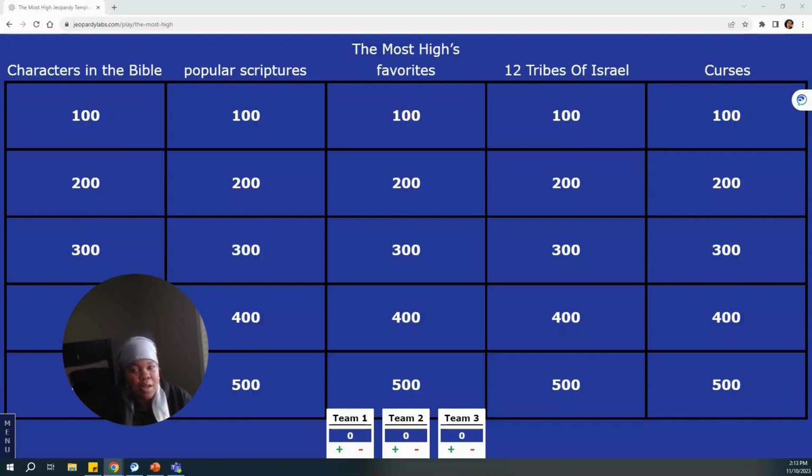So, we got characters, and of course, the least amount is the easiest. When you go to 500, it's harder questions. And you can have different teams, make it a little fun and competitive while you're also still learning. This is good with kids as well. My son did enjoy playing Scripture Jeopardy, so that is one way.